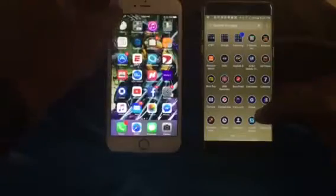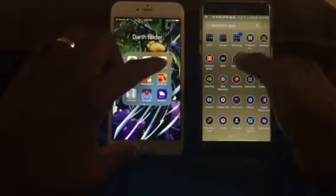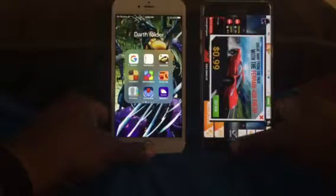All right. Okay. And where the heck is Asphalt 8 on here? I think it's in that folder. There it is. So let's load them up. 3, 2, 1. Oh, damn it. Well, we're gonna see here. iPhone loaded it faster. Not by a lot, but by a few seconds though. So the iPhone does tend to load these games faster, man. I'm like, it's no slouch, man.